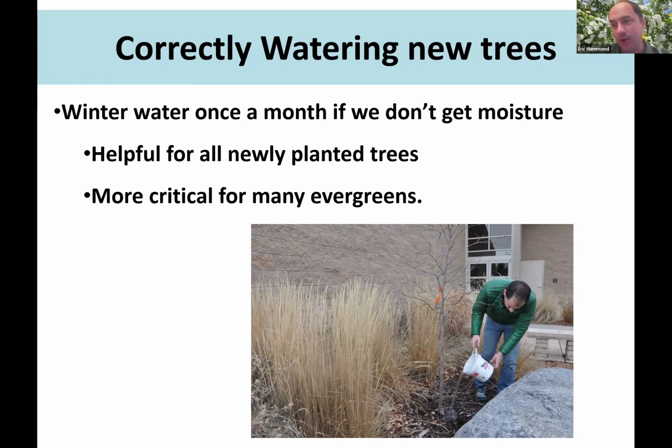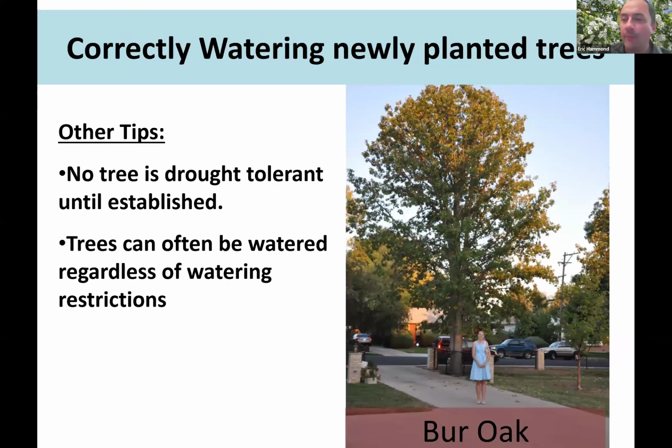It's especially critical for evergreens because they lose water from their needles all winter. Remember that no tree is drought tolerant until it's established. So I always throw this in here, and this is where we'll end.